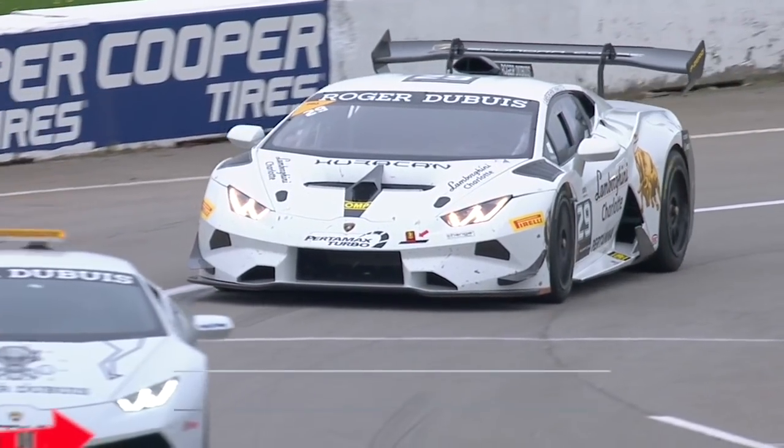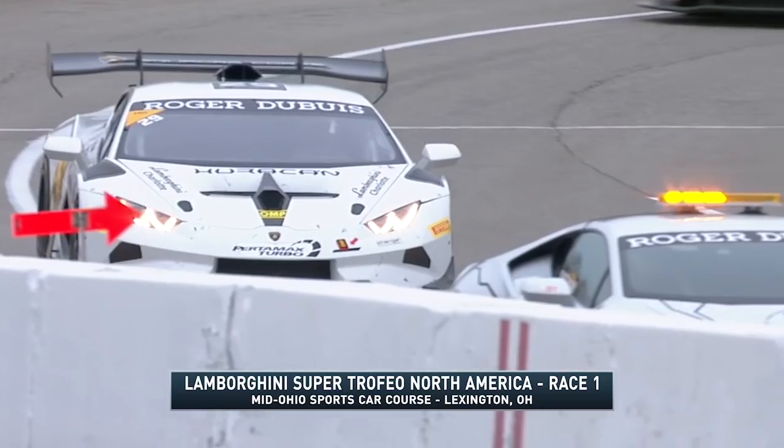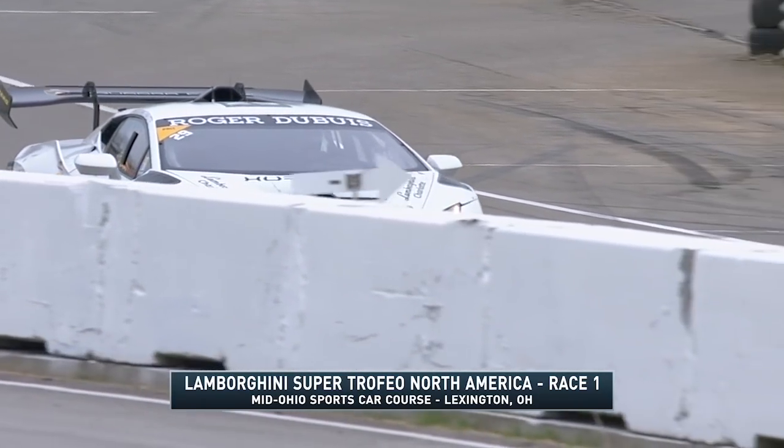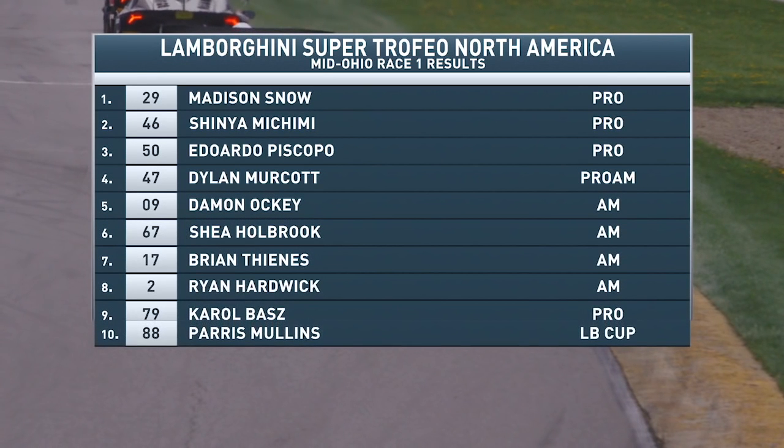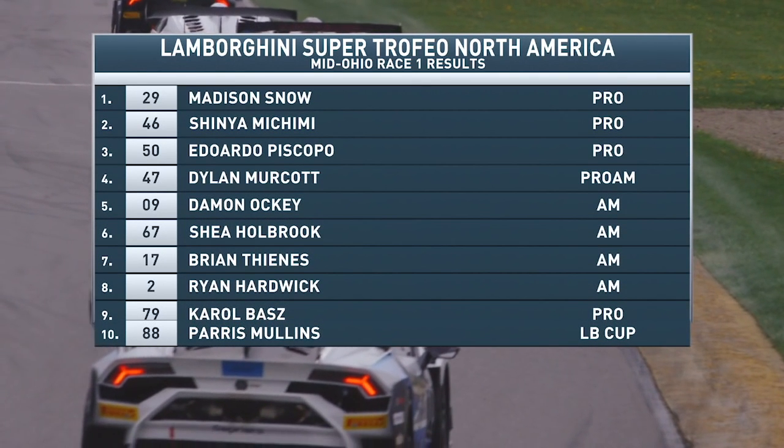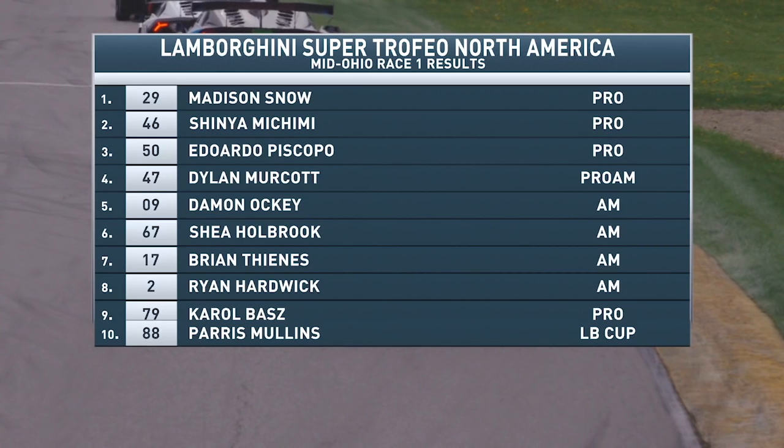Well, if the rest of the season is anything like what today's race was, we are in for a good one. Congrats go out to Cory Lewis, Madison Snow, and the whole Change Racing crew. They are going to be hard to beat this year. Second was Shinny Machimi and Brandon Godovic with a stellar performance from Brandon, a guy who was rated AM not long ago, going for the overall win.